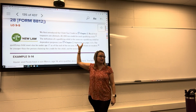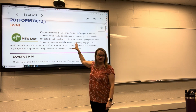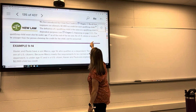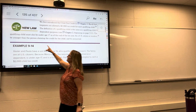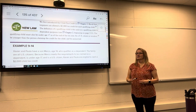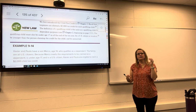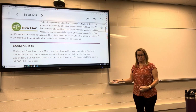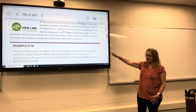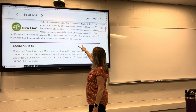So just remind yourself of what the requirements were for the qualifying child for the dependency purpose, okay? They have to be a U.S. citizen or resident, and they have to be younger than the person claiming the credit for the child, and they have to be unmarried. So remember, as a dependent, it could be a brother or sister as well. So in this case, it could still be a brother or sister, but they have to be younger than the person that's claiming the credit. And they have to be unmarried.